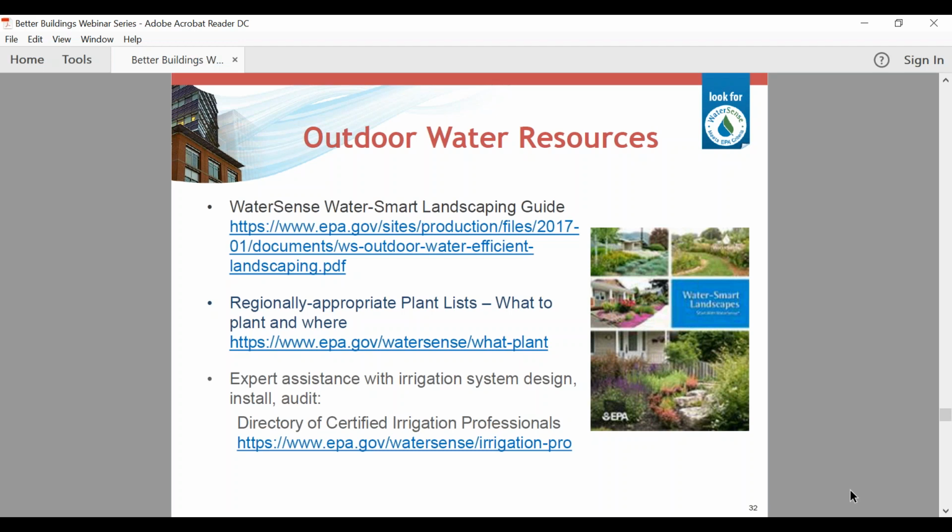So not every landscape needs irrigation. It's often dependent on the plant's needs as well as the climate in your area. So we encourage you to take a look at regionally appropriate plants that can be used and have a minimal need for irrigation. We talk about those in the landscaping guide, and then we also provide lists by state that you can take a look at so you know what's appropriate for your area. And then also we have worked with a great deal of certified irrigation professionals. If you are interested in getting some expert assistance with either your irrigation system design, the installation, or an audit of it over time, we have a directory of the certified irrigation professionals available if you'd like them. Next slide, please.